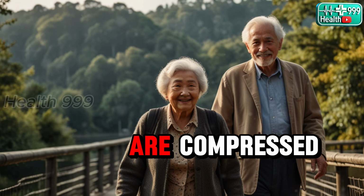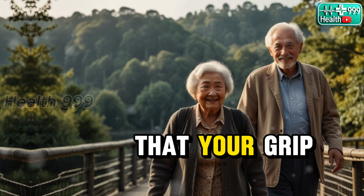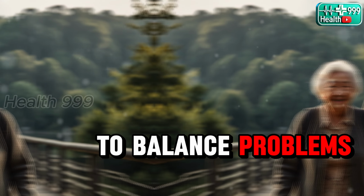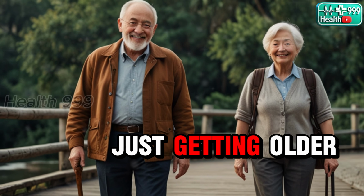When spinal nerves are compressed, the signals between the brain and muscles can become disrupted. As a result, you might notice that your grip is weaker, or your legs feel less stable when walking. In severe cases, this can lead to balance problems or even falls. Sometimes, symptoms appear gradually and are easy to dismiss as just getting older.